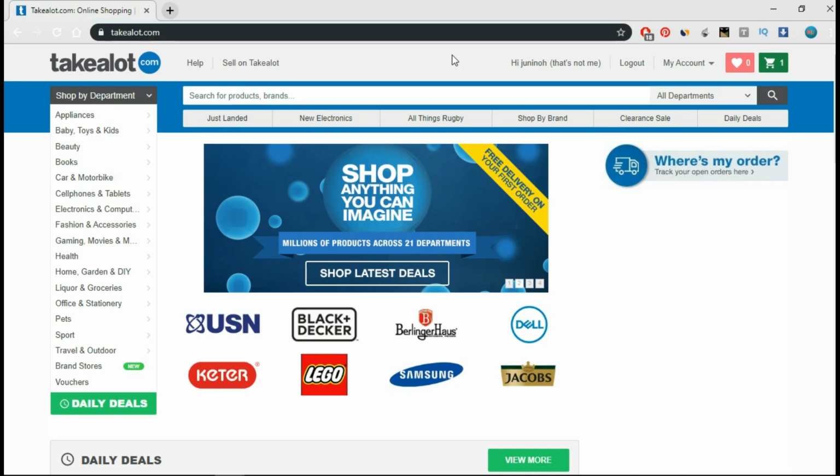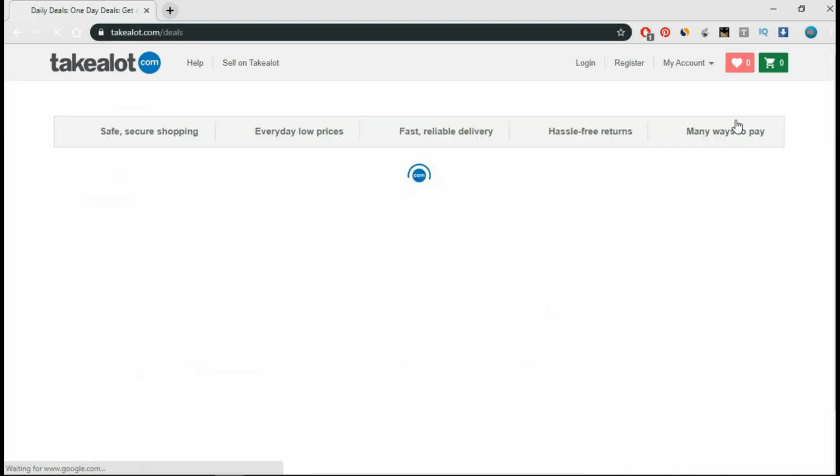clothes and stuff like that. Probably some of them you already know, but for those who don't, I'm going to show you. So there are lots of cool things you could do on Takealot. Believe me, you guys, there is a ton of things you could do on this website. Anyway, if you go right over there to daily deals, you're going to see something really amazing.